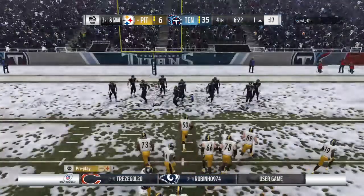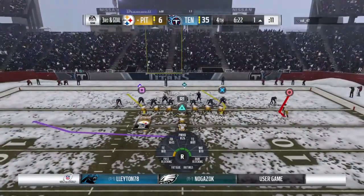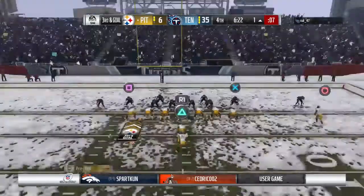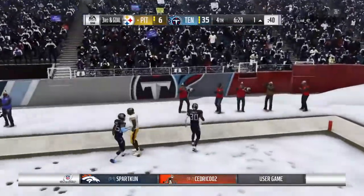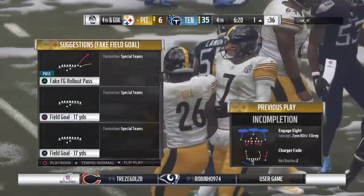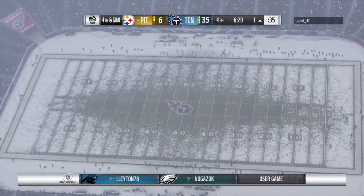This Titan defense, they just will not give in easily. Looking for another stop, 3rd and goal. On 3rd and goal, Roethlisberger. And that is out of the back of the end zone, incomplete. Not only was the call spot on, how about the execution of that defense right there? The zone was absolutely locked up tight.